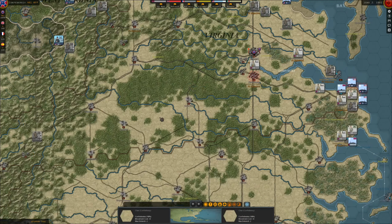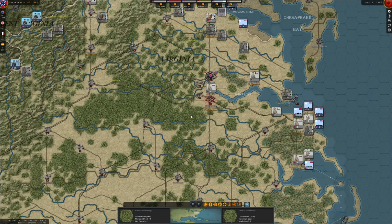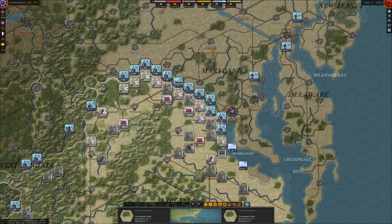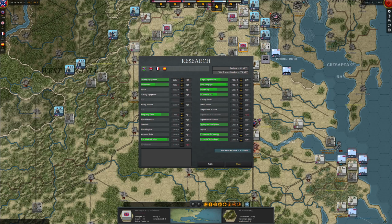So yeah, and this is almost optimal, because at this time I didn't calculate. I just saw so many troops that I didn't know if I'm gonna reinforce or upgrade the tech. But now we're left with 460 MPP, which is really a perfect ending. Because let's go to research, and we're not gonna order any troops apparently this round. But we saw finishing experimental submarines, as well as logistics last turn.